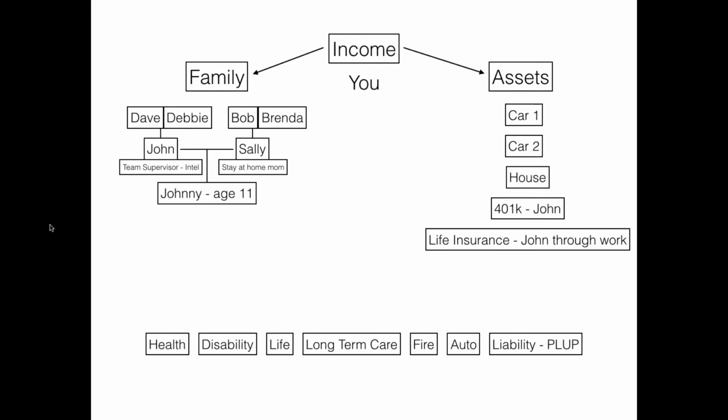So your health, obviously if something happens to you, John, and you're laid up and you can't work for an extended period of time, or the medical bills pile up, that's definitely going to affect your income and your ability to provide for your family and pay for those assets.